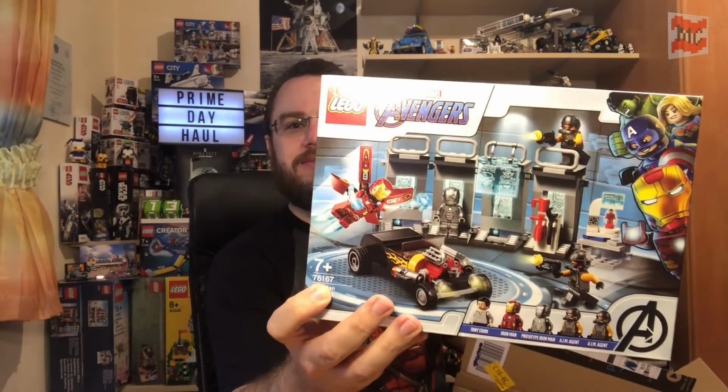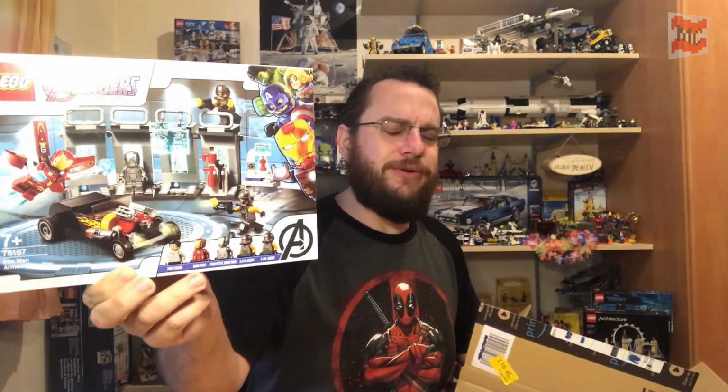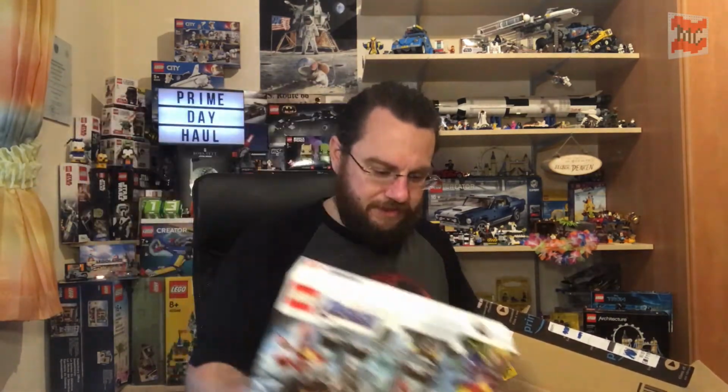Oh boy, but look at the hot rod, it's just too cool. And I think this is my first plain Tony Stark minifig. Yeah, cool. And you get two Iron Man suits. One is just called Iron Man without any mark number, and the other one Prototype Iron Man. Well, I guess it's rather from the beginning, maybe before everything was running as it should, but we'll have a closer look when it's time to build it.